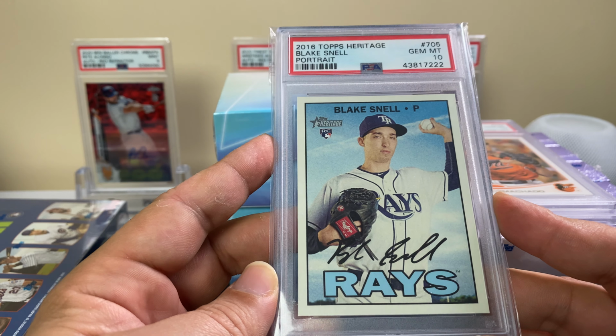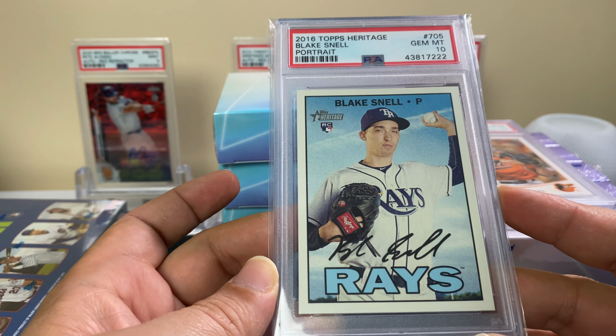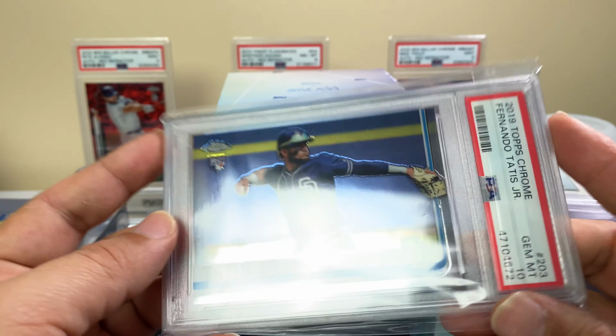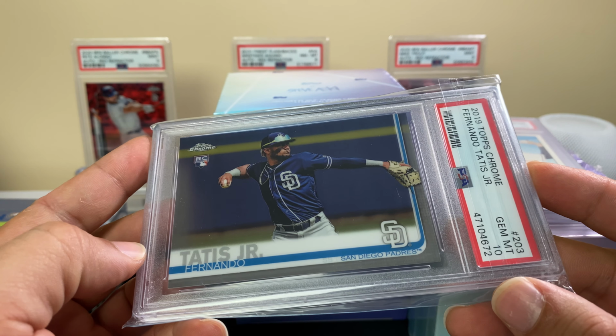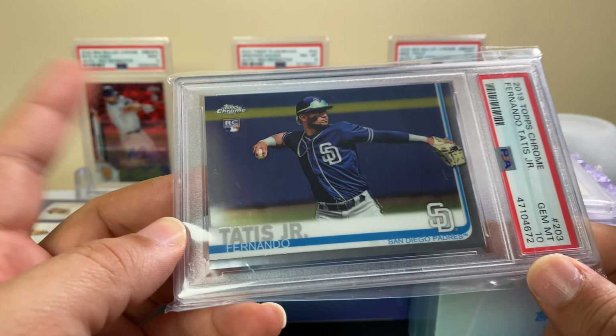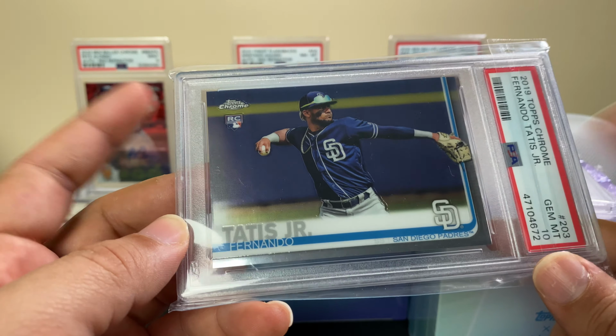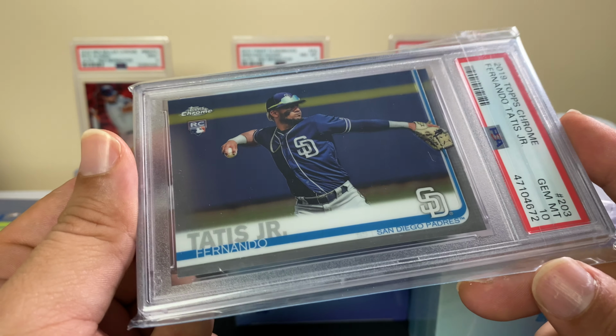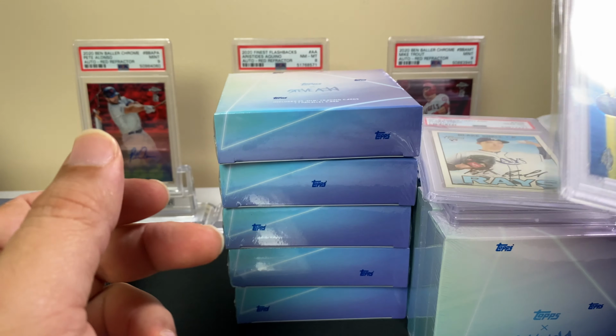Blake Snell Heritage rookie, eBay. Another chrome Tatis Jr. Paid $160 for this one. Guy took the offer and just came. Now they're going for like double that. Crazy.